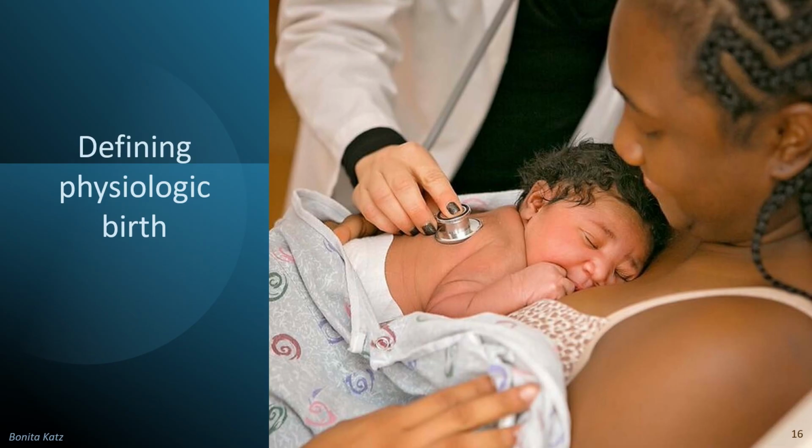It is good that we are careful, watching over the process of birth. The dilemma we now face is finding the line between watchful care and interference. Hopefully, as we explore the concept of physiologic birth, we can better define just what it is and how to support it.